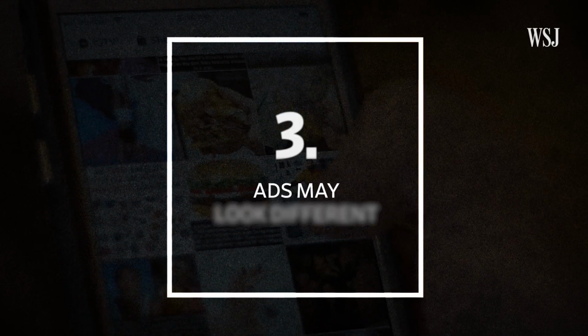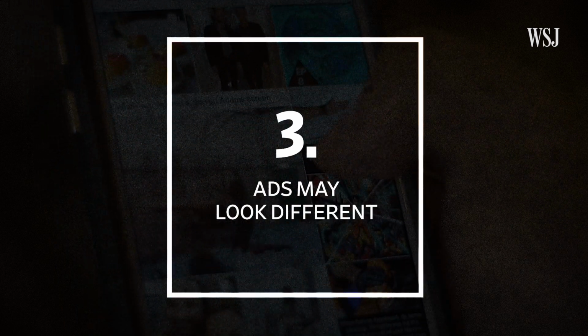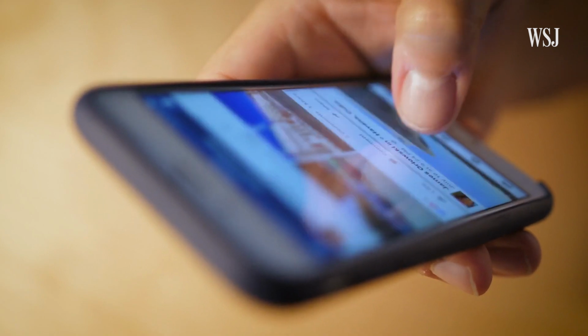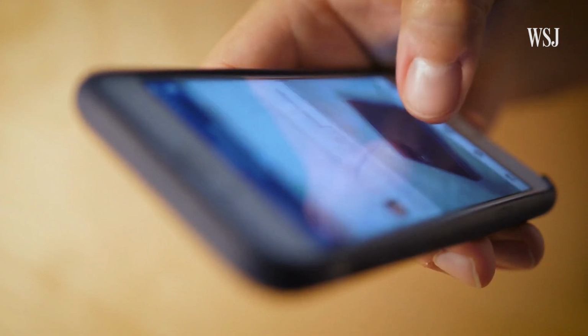And third, you may notice that the ads you're used to seeing in your social media feeds and in real life look a little different. On your devices, if you opt out of tracking, you may start seeing ads that seem out of left field. And in real life, you'll notice tech-savvy brands appearing in totally unexpected old-school places. Think billboards and catalogs and even radio ads.